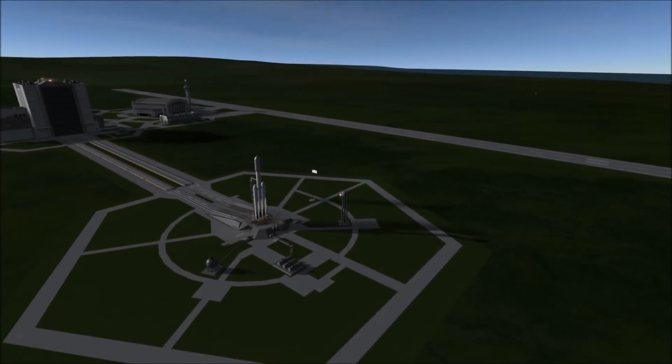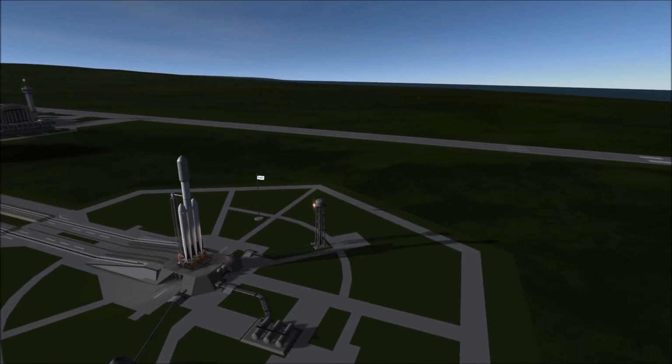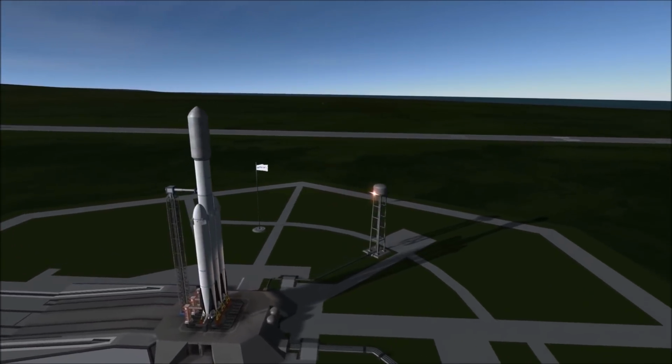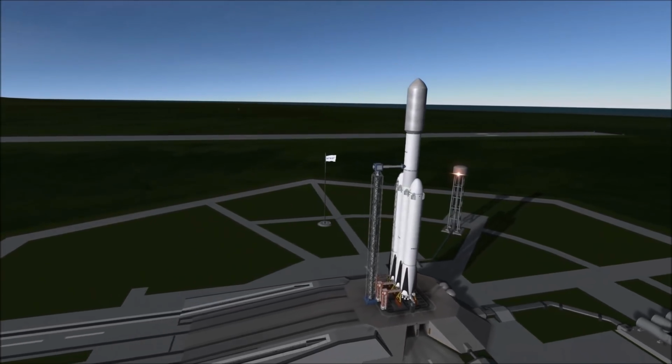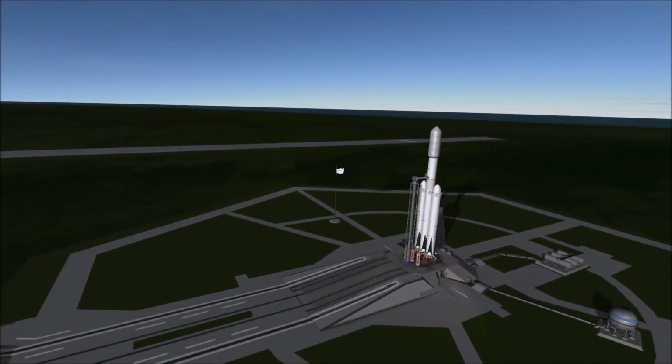Elon Musk recently announced a very unique payload for the upcoming test of the Falcon Heavy rocket. This inspired me to create a simulation of this flight using Kerbal Space Program. It is anyone's guess what the exact date for this mission will be. I've chosen January 30th, 2018.